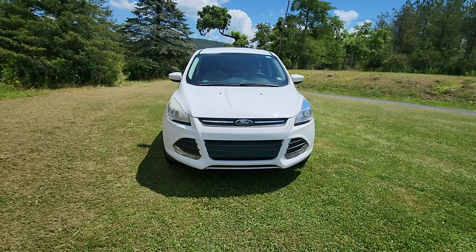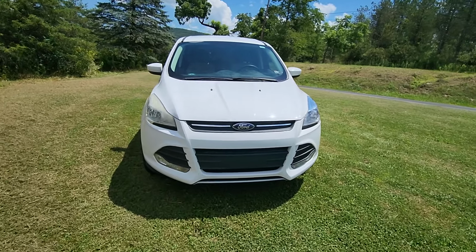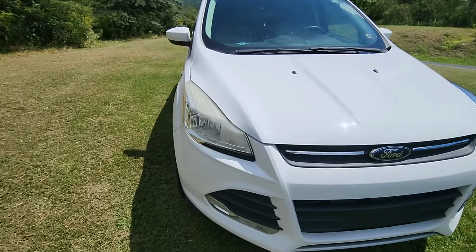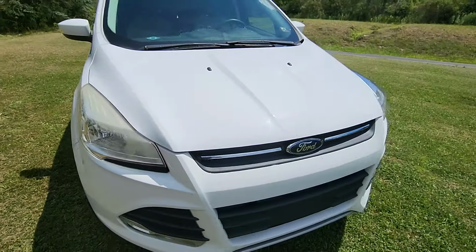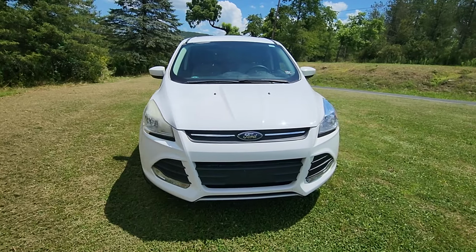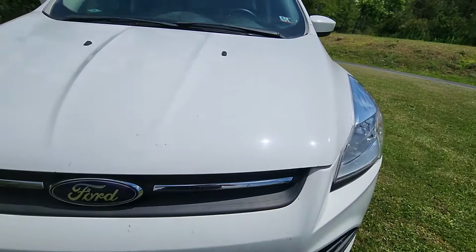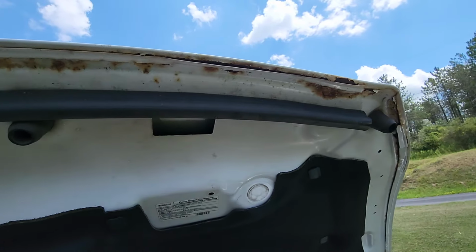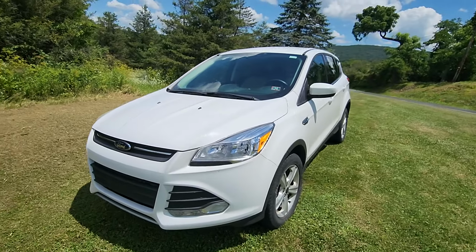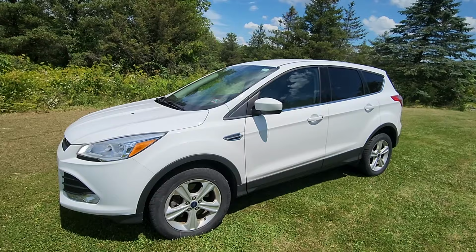Starting up front on this Ford Escape, you can notice that one headlight has been replaced, one has not, but the one that hasn't needs to be because it is completely fogged up. It's really starting to spider crack and it looks like the plastic is getting brittle. At first glance, the paint and everything is shining nicely up here until you get up close. You start to notice just a little bit along the front edge there, and I almost can't even show you on camera until I lift the hood. But there is some rust starting on the underside of the hood. So that's definitely something you want to check out.